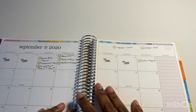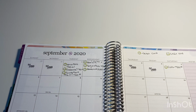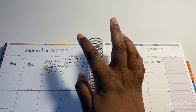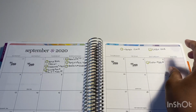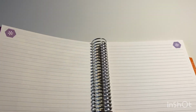Here we go. So this is my first week, the first week of September. Everything that I've spent so far for this month is here, which is wonderful. I'm doing really well. I do have sinking funds that I'll talk about in a second, for some of these items that come out of there. So we'll go ahead over here and we'll start setting up.